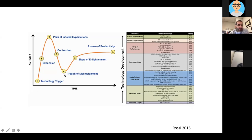But inevitably, that leads to what we call the slope of enlightenment, where we get back to square one and figure out, well, why didn't this technology work? How can we optimize it? How can we design trials to really answer the questions as best as possible? And then hopefully what will happen is fitting that technology into where it belongs in the treatment algorithm.